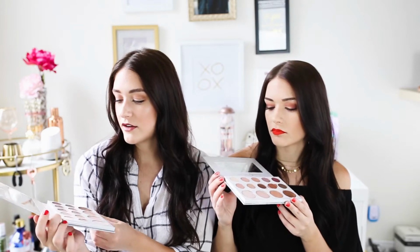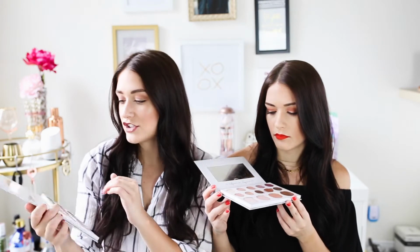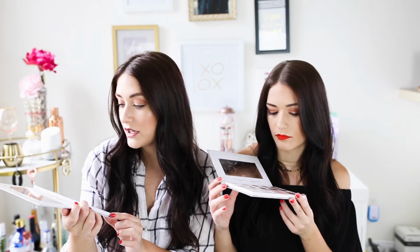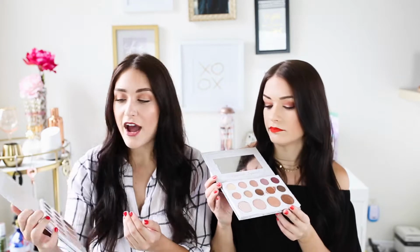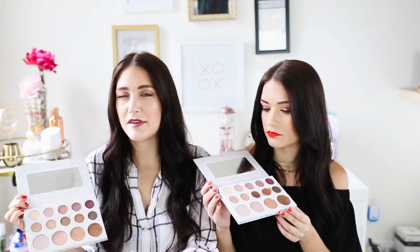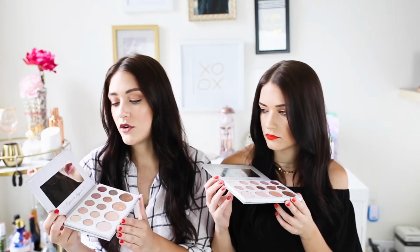I just found myself not really using the eyeshadows. I mean, there's only 3 mattes and then the rest are shimmers, so what can you really do with that? I feel like a lot of the colors just look the same, especially when blended on the eyes, so that's why I wouldn't recommend it. I think the highlighters are amazing, but the eyeshadows just didn't blow me away.